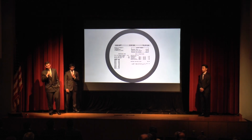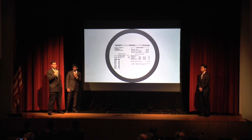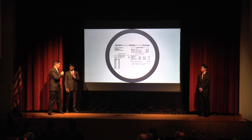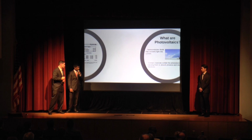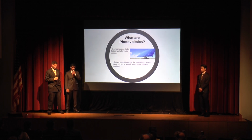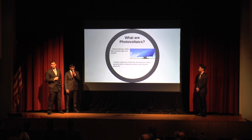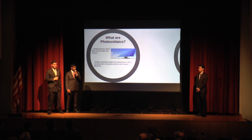So I believe many of you recognize what you see on the screen right here. It is an electric bill, and for many of us it can be very rough. What if I told you that we could change this to cash in your pocket? So one way to reduce your electric bill is through photovoltaics. Photovoltaics are a semiconductor material that takes in light energy and turns it into electrical energy. And certain materials that exhibit the photoelectric effect can be manipulated into use for solar cells.